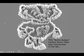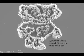Nanotechnology means working with objects that are 10 to the minus 9 meters in size. You continue to go smaller and smaller in size, say from a meter to a millimeter, which is 10 to the minus 3. A micrometer is 10 to the minus 6, and then a nanometer is 10 to the minus 9. That's pretty small.